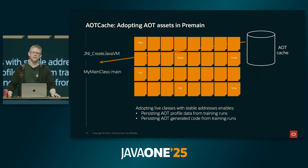And this means, though, that I can't only load one of these classes. I can't say, oh, I don't need that particular one, so I won't load it. So we have a small constraint here that says that if I'm going to use my AOT cache, I have to load all the classes at once. But this gives us a foundation to build on.